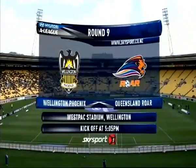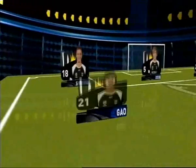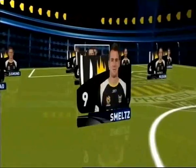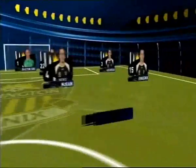Presents an opportunity for both to leapfrog the Newcastle. Tony Lockhead again at left back. Lei Lei Gao in the right midfield slot. Tim Brown and John McCain in the heart of the midfield. And Adam Kwasnik down the left midfield slot. Up front, goal scorer machine Shane Smeltz alongside the veteran Vaughan Coveney.